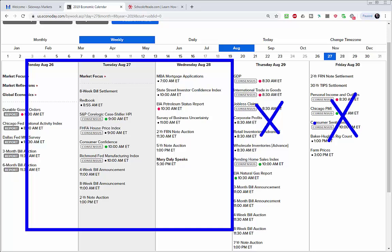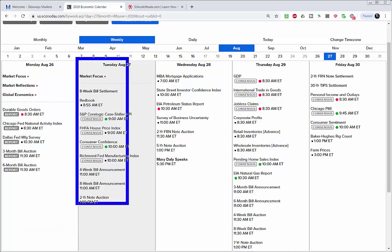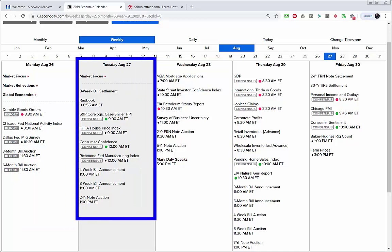Expect to have some good price action on the trade here Tuesday, Wednesday, first half of Thursday, and then we'll go into the end of the week here as we go into that holiday weekend. And we'll talk more about that, obviously, as we go. Tomorrow, of course, is Tuesday. It's August the 27th.